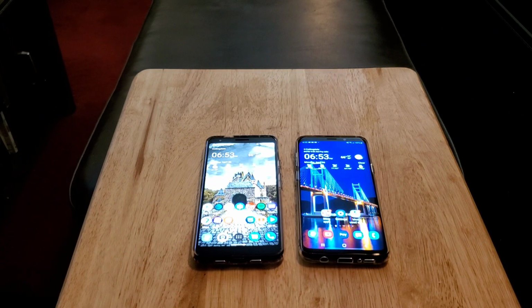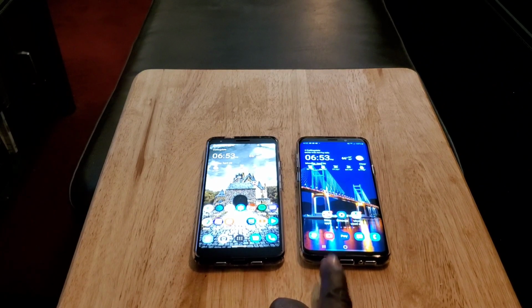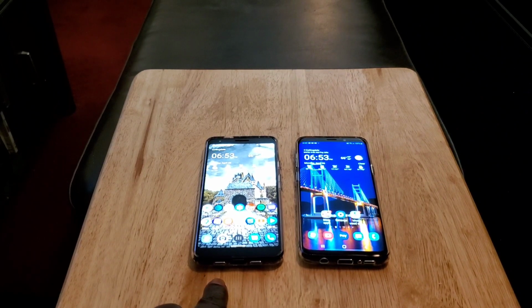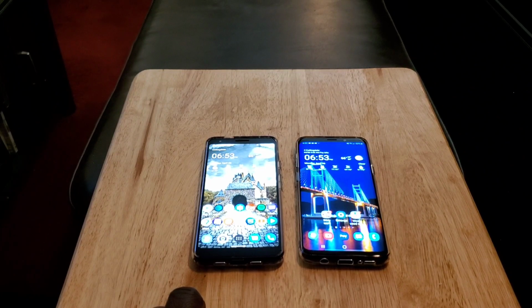Next thing, headphone jack. Now, I'm happy to say that both phones have a headphone jack. However, you have the headphone jack at the bottom on the S9 Plus, which I prefer. I want it at the bottom of the phone. And on the Google Pixel 3a XL, the headphone jack is on the top of the phone, which I don't like.